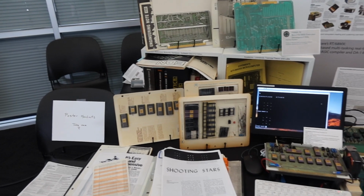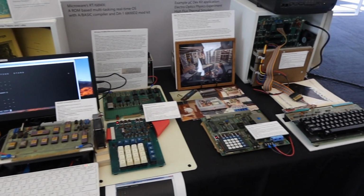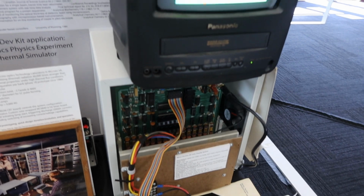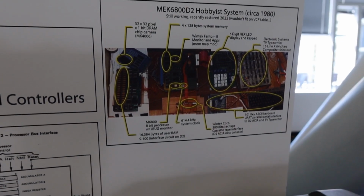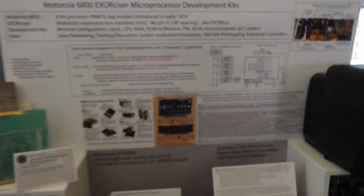There were a lot of kit-based computers from the 70s. Most of them were based on either the Z80 or the 6800, like this beautiful collection. The gentleman who had this display actually built that computer himself back in the day. Here are some other pictures of it. So really, really nice display. I had a very good chat with him.